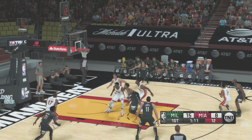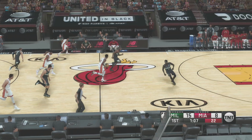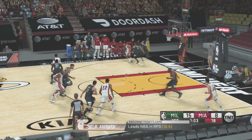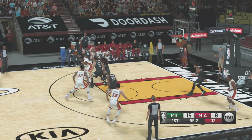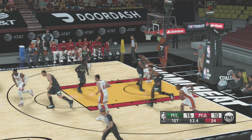From past the arc. His second miss, now 2 of 4 on the game. Adebayo with the ball. And Holiday picks him up defensively. Lowry passes to Adebayo. To the paint, here's Butler. Laid in with a nice touch off the glass.